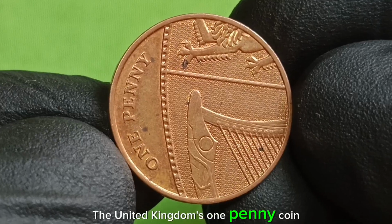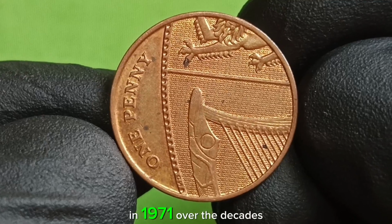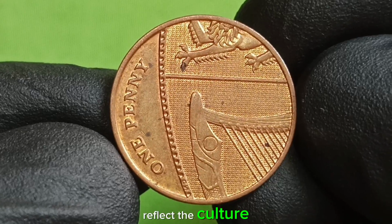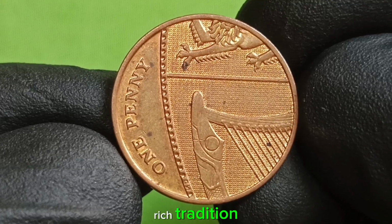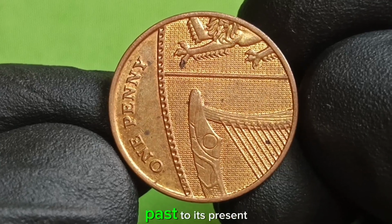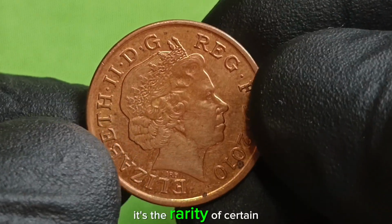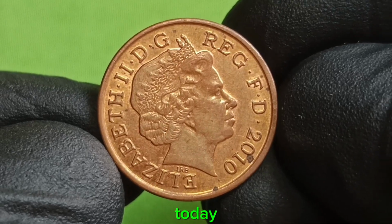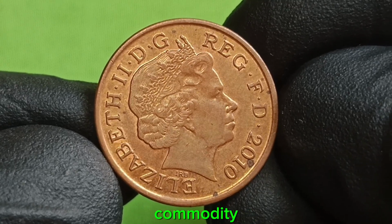The United Kingdom's one-penny coin has a long-standing legacy, first introduced as part of the decimalization of British currency in 1971. Over the decades, the penny has undergone subtle but meaningful design changes that reflect the culture, governance, and royal heritage of the UK. The 2010 edition continues this rich tradition, minted under the reign of Queen Elizabeth II and showcasing a modern yet regal design that links the nation's past to its present. The Royal Mint ensured high production standards, and even though millions were minted, it's the rarity of certain features and the preserved condition of select coins that set the 2010 penny apart today. As years pass and coins disappear from circulation, this particular edition is fast becoming a hot commodity among collectors.